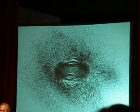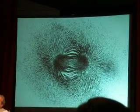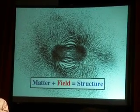And the significance about this is, it's the field that gives shape to matter. Matter without a field is random. And so basically, what physics was saying is, matter plus field equals structure.